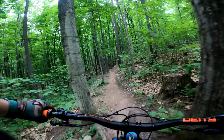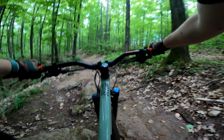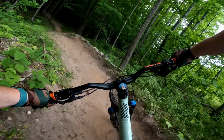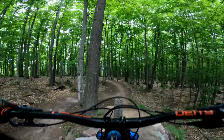Upper Zuegs is a black trail littered with intermediate to advanced level features. At just under a mile long, this trail truly earned its black diamond rating with both its optional features and mandatory tech sections. I don't know what this is.